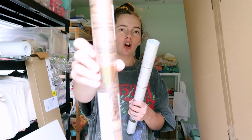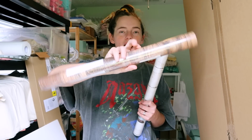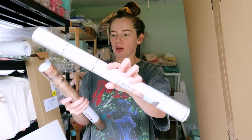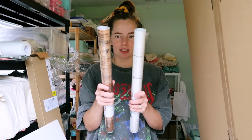Okay, but I got these two. I got kind of a dark one, I don't even know if you can really tell. You'll tell when I'm making it. I got this darker wood, and then a lighter wood. This was described as a shiplap, so I guess this could also be described as a shiplap, but dark. I don't know.